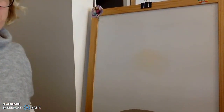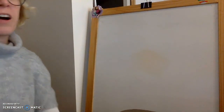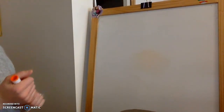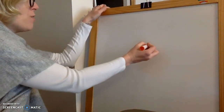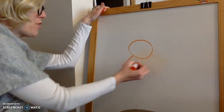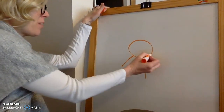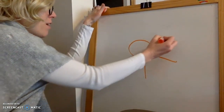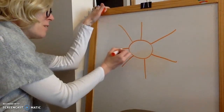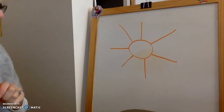Today, on a piece of paper or in your notebook, I want you to be a science sun observer, and I want you to draw your own picture of the sun. So I'm going to draw my own picture of the sun. I start with a circle, and then the lines coming out are like the light that shines from the sun. We call those the sun's rays. All right, so I'm going to draw a sun.